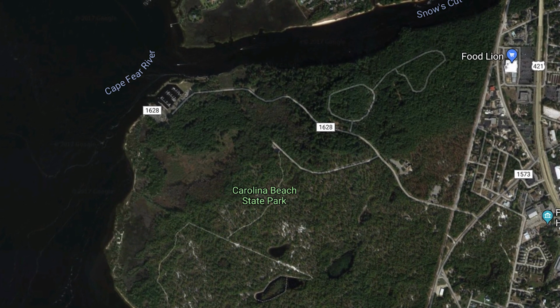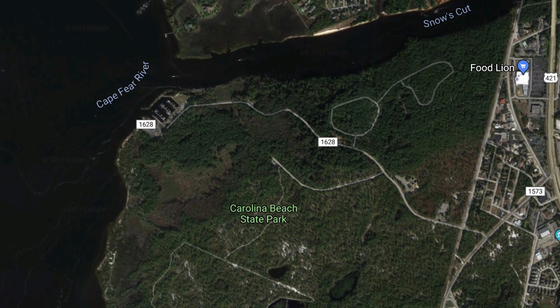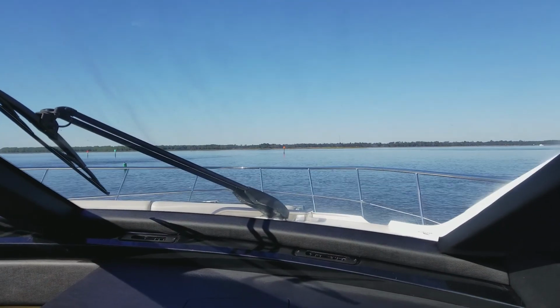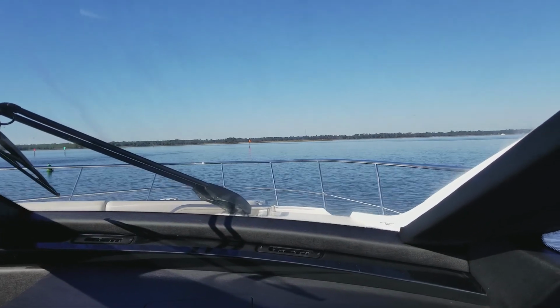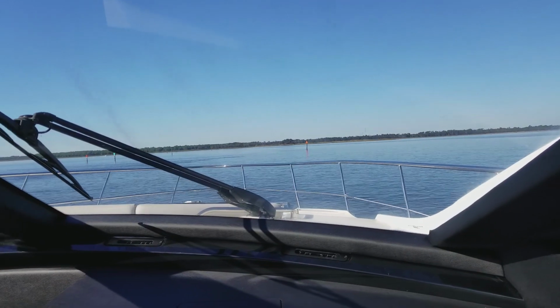Coming through Snow's Cut, coming out into the channel that will lead us to the Cape Fear River. It does get a little shallow on the starboard side over here, and it will shoal up at times. Definitely at low tide you'll see it.